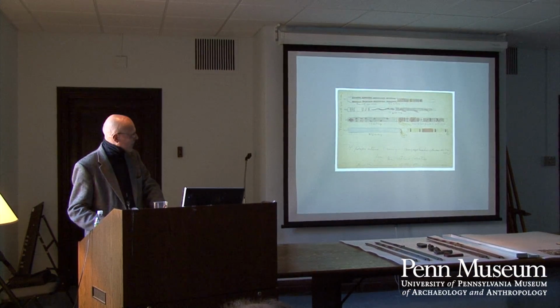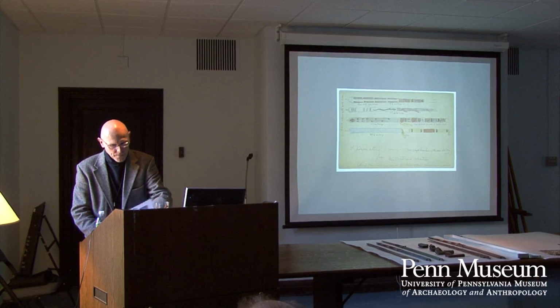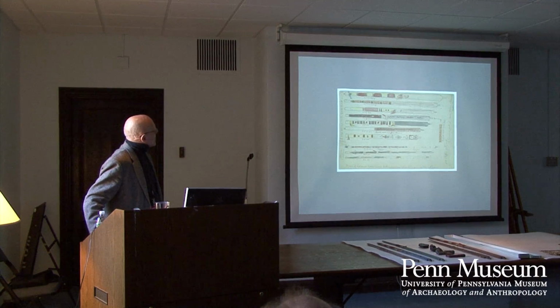And actually, we do have a copy of one of the cards up here, which we'll see in a moment. It's a series of pipe stems. These are all Catlin pipe stems that he drew.